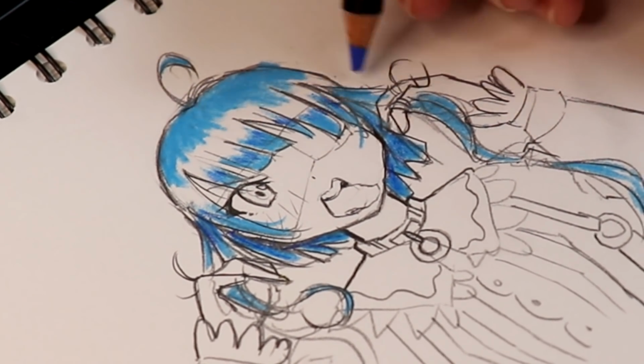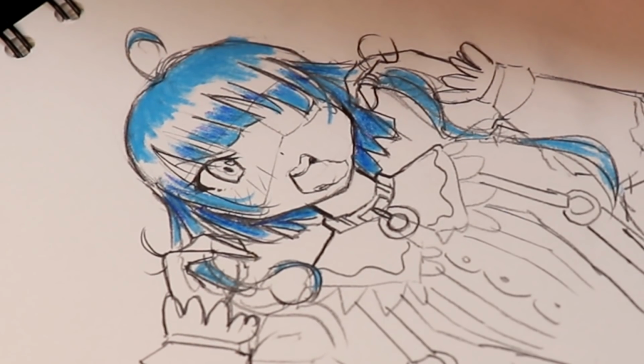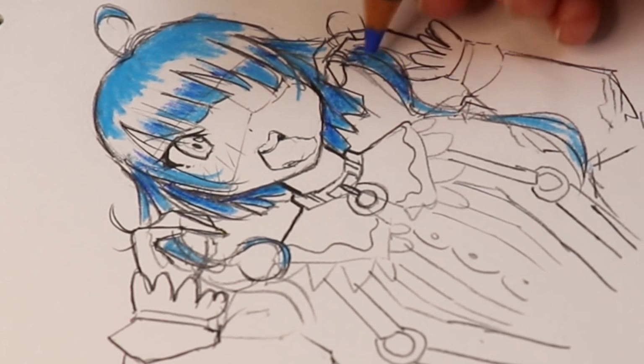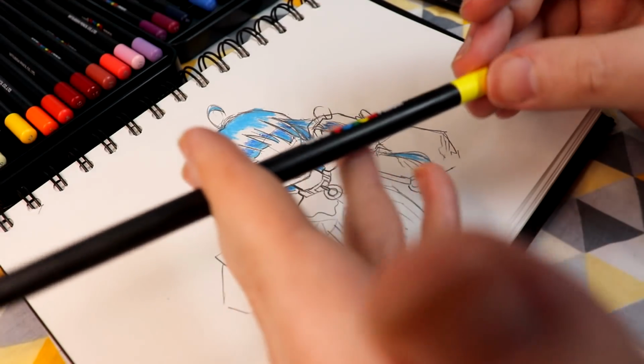I was thinking it would be nice to do a video separately just on the pencils that Jazza sent, because we never got to use the pencils much in the other one. We used most of the markers, so it'd be nice. Why not? I'm sure you guys would want to see that as well, right? Just the pencils. Yeah. I know for a fact this is the fluorescent yellow.